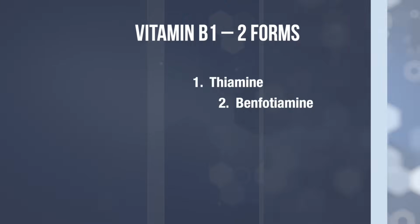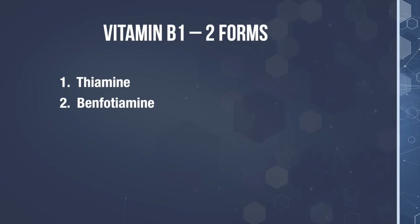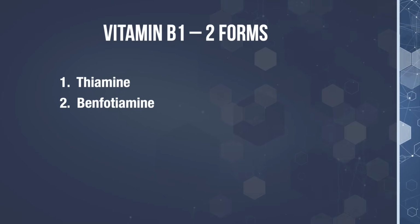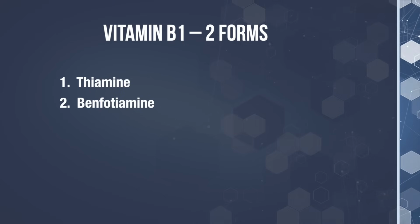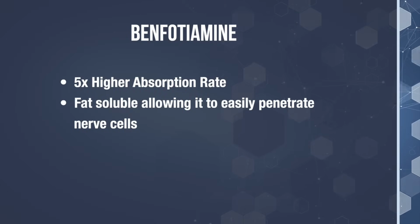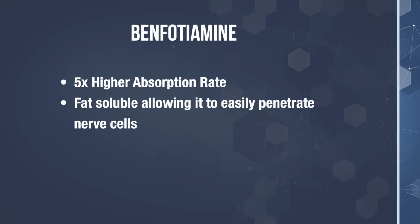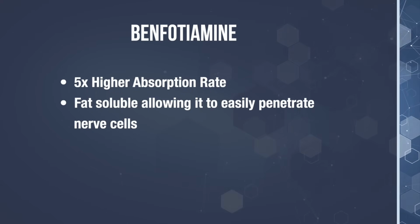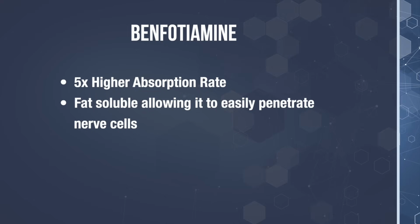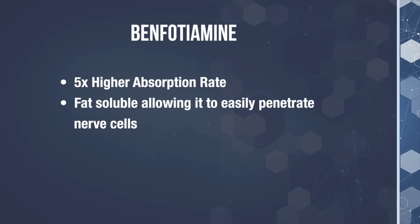Next, we'll look at vitamin B1, which also comes in two forms, thiamine and benfotiamine. When purchasing a nerve support supplement, B1 should only be in the form of benfotiamine, and here's why. Benfotiamine has a 5 times higher absorption rate into the nerve cells than thiamine, making it superior for nerve repair. This is because benfotiamine is a fat-soluble form of vitamin B1.